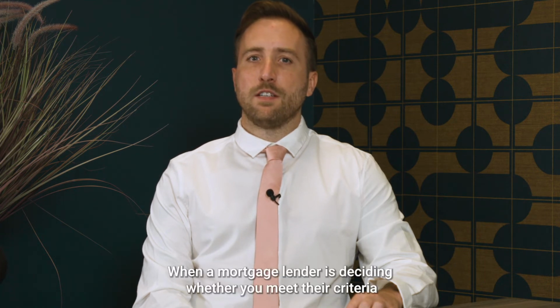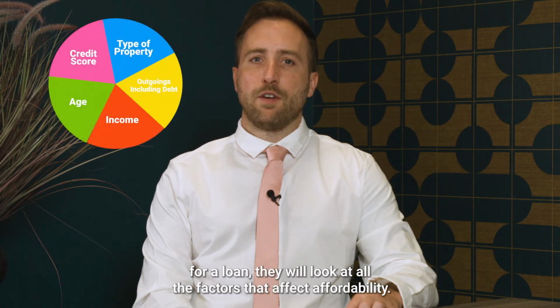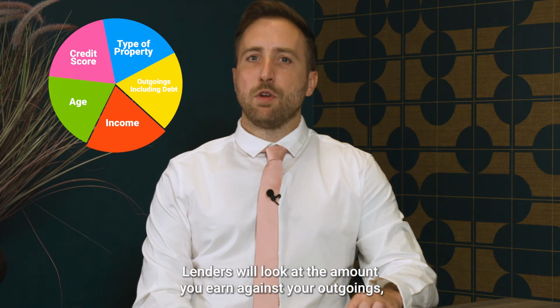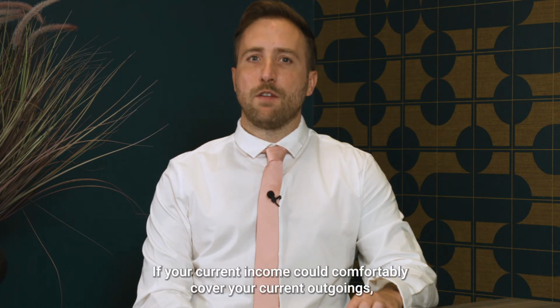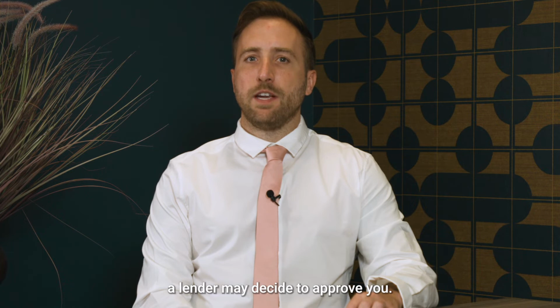When a mortgage lender is deciding whether you meet their criteria for a loan, they will look at all the factors that affect affordability. Your income plays a big part in this, as the amount you earn impacts your ability to repay your mortgage. Lenders will look at the amount you earn against your outgoings, which may include debt repayments, bills, car insurance or travel expenses. If your current income could comfortably cover your current outgoings, as well as your new mortgage repayments and any associated costs, a lender may decide to approve you.